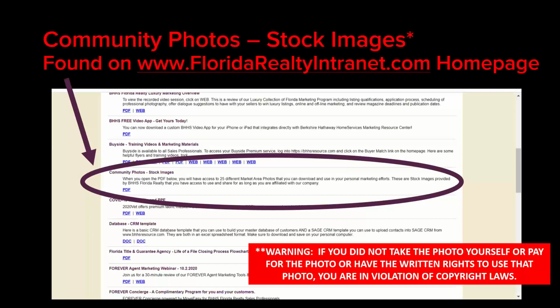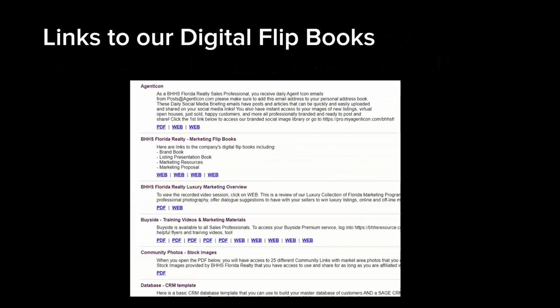So you don't want to ever go down that road. So again, just those three tips. If you didn't take the picture yourself, pay for a photographer and have the written rights to use it, you can't use it, which means you can't go to Google Images, find a picture of a neighborhood you like or a house, right click, download, and use it in your marketing. That is a big, gigantic no-no. So hopefully you'll take advantage of that.